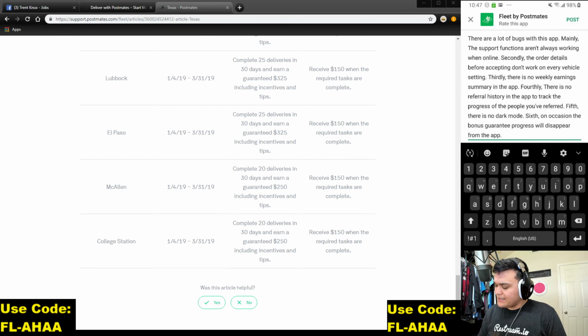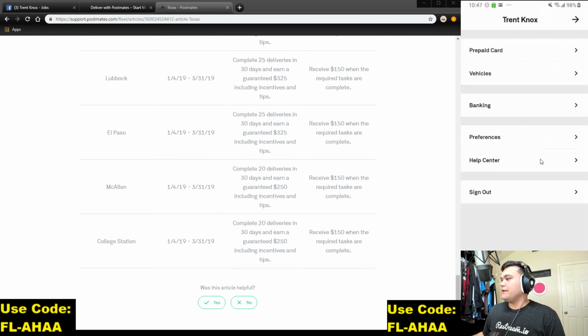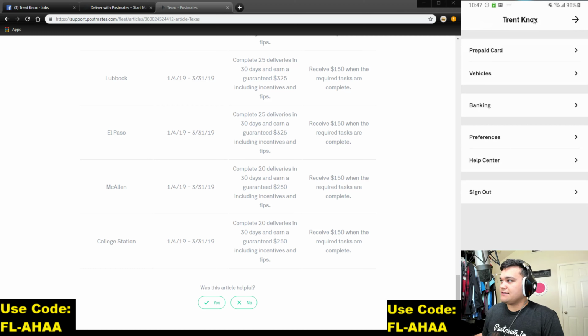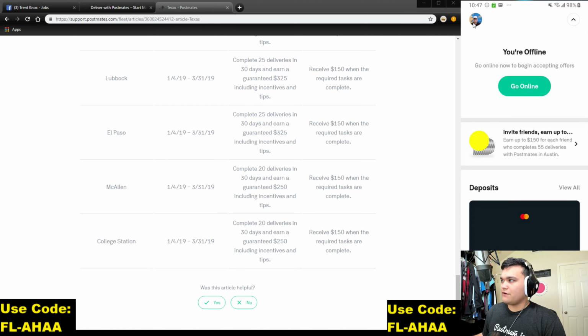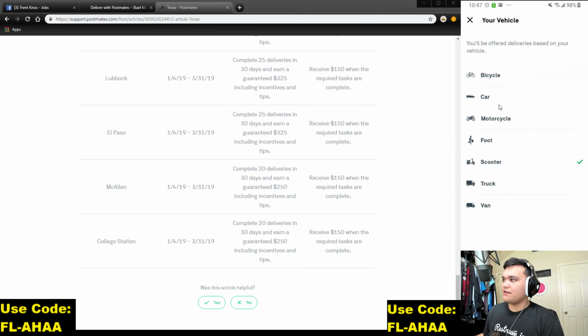Secondly, the order details before accepting the delivery don't work on every vehicle setting. Okay, so I was talking to you guys in the first episode about this right here. Pardon me. So you're going to click up at the top, the menu button in the top left corner. Then click your profile image. Then go down to vehicles, and you'll have your opportunity to check your vehicle.